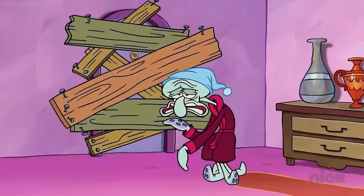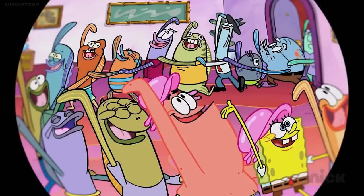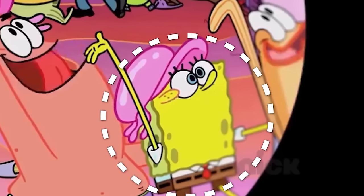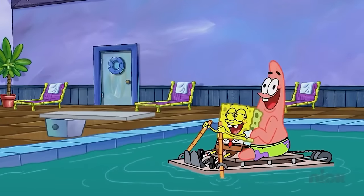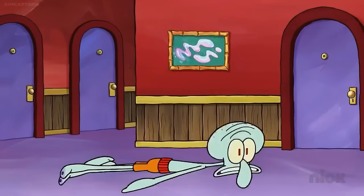Come on, this one's easy. I know you guys caught it. You're probably commenting it right now, but boom, SpongeBob's missing his mouth. Okay, I've got one more, and it also has to do with a missing mouth. Let's see if you guys can catch it.